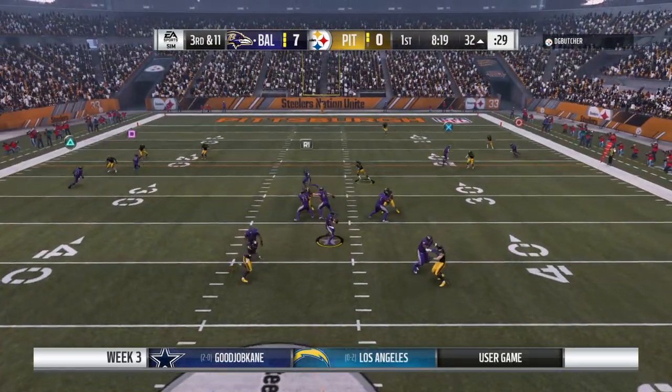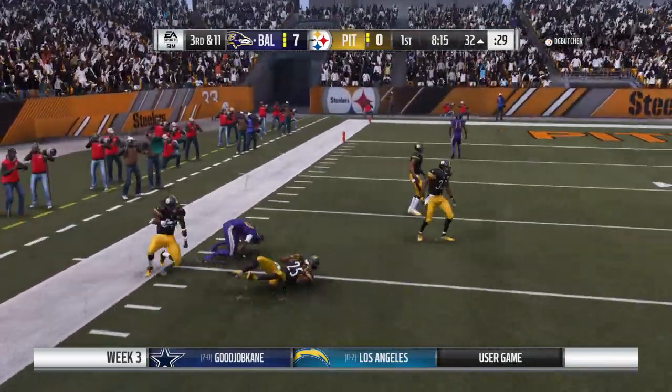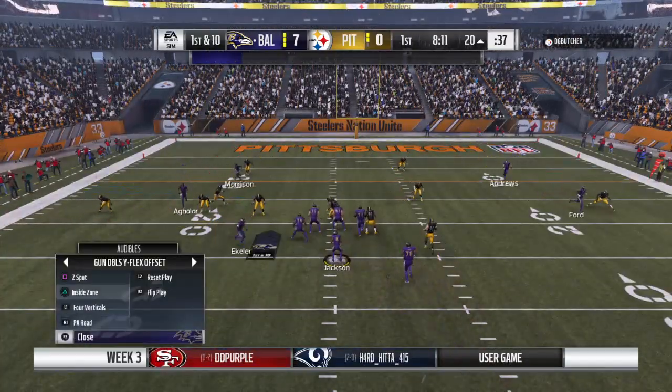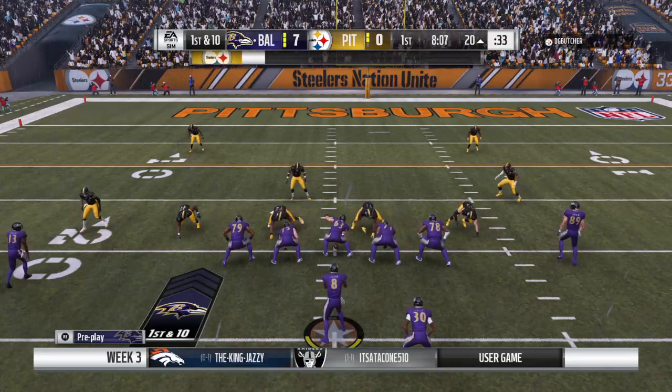On 3rd down, Jackson. And this time he's got the hook up. It's complete. And they'll get this one down to about the 20-yard line. That one good for 13 and a Raven first down.